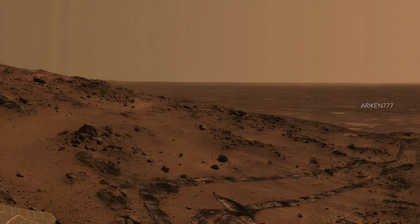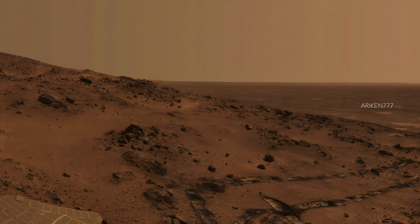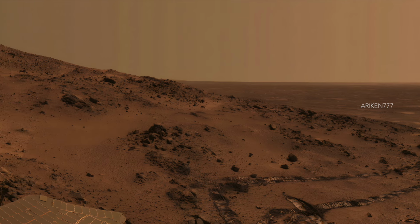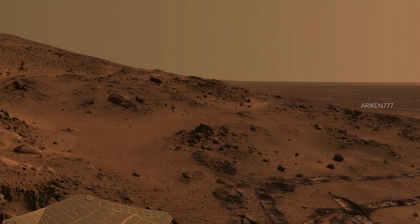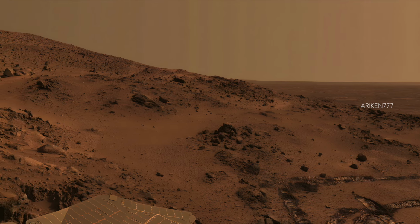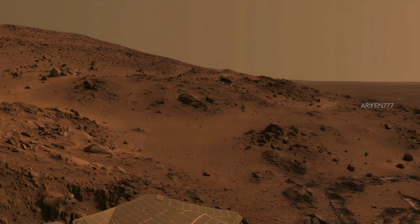The rover's tracks leading back from its previous drive can be seen on the right side of the panorama. The region just beyond the area where the tracks made their zigzag pattern was where rock and soil deposits with very high sulfur were discovered.